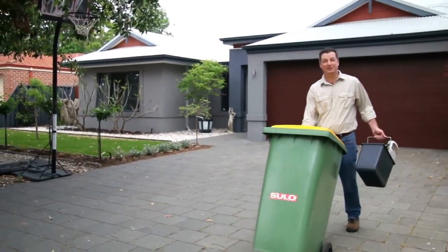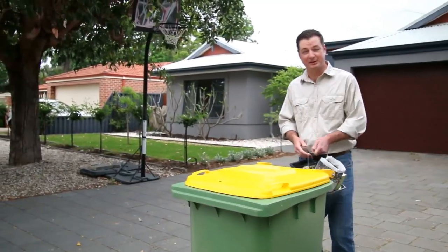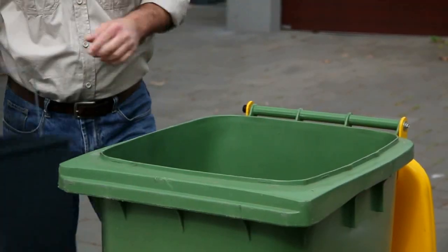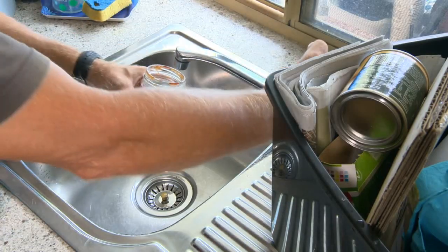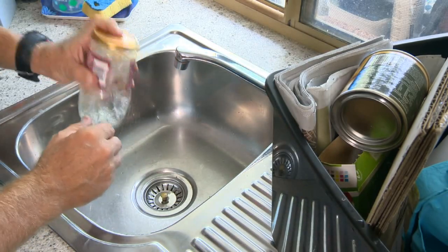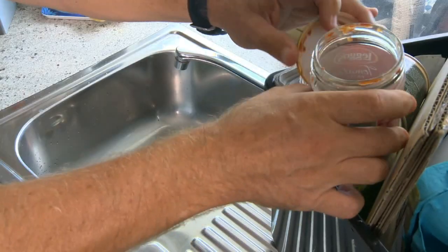Thanks to the technology you'll see later, plenty of things can be recycled. But you can help by sorting your recyclables properly. The first rule is don't bag your recyclable waste. Just put items loose in the bin. Rinse bottles, cans and containers and take the lids off jars and bottles. This helps with the sorting of different materials later on.